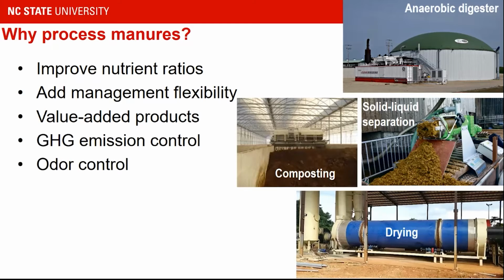Odor control, again, is one of the bigger issues, especially with the production of animal systems, and animal farms are coming closer to communities. I don't anticipate that's happening as much in a lot of the Midwest, more so down here in the Southeast, with population growth and urbanization becoming a concern to a lot of animal producers.